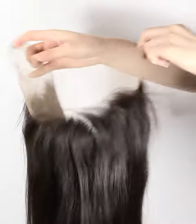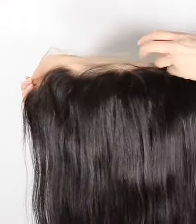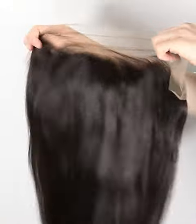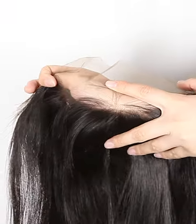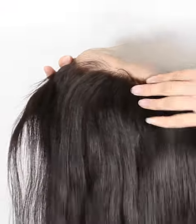The hair length is 16 inches, premium quality healthy Indian virgin hair, with cuticles in one direction to keep it from tangling. Each hair is hand knotted on the lace to be sure of no shedding. The color is natural color, the texture is straight, the lace size is 13x6, and the lace color is brown.